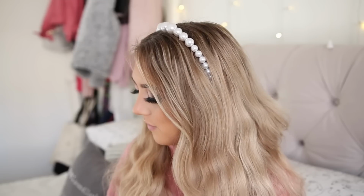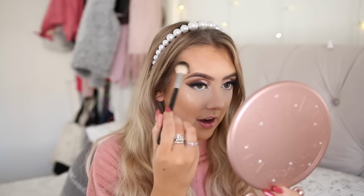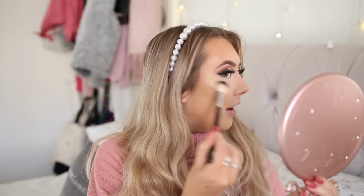Now we're going to go in with highlight. Can you guys guess which highlight we're going to be using? Of course, my Jouer highlight in the shade Skinny Dip. This is literally my favourite highlight. I will literally hardly ever use anything else because this is so pigmented. And I'm just going to apply this on my cheekbones and in the areas that I want to highlight.